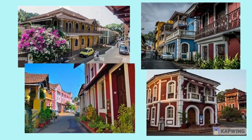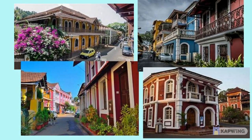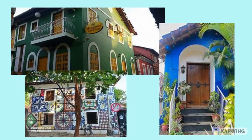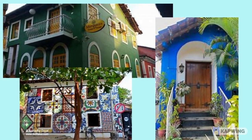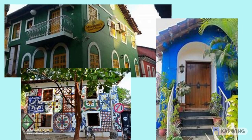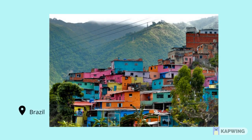Talking about the architecture, the houses are illustrated in shades of green, pale yellow, and blue, along with red colored tiled roofs, artistic doors, oyster shell window panes, intricately designed iron railings, and overhead balconies, which fascinate anyone with the narrow passage and landscape around it. Similar colorful Portuguese colonial architecture can be seen at other places as well, like Angola, Macau, and Brazilian favelas.